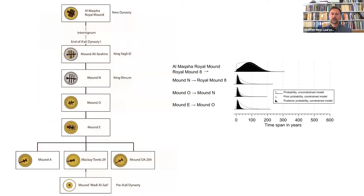The architectural analysis has enabled us to place the royal tombs in a relevant sequence. And this provides us with the desired partial king list. This sequence has then been used to model the radiocarbon dated royal tombs by means of Bayesian statistics, where you use information about which mound succeeds which to narrow down the span of the dating uncertainty.